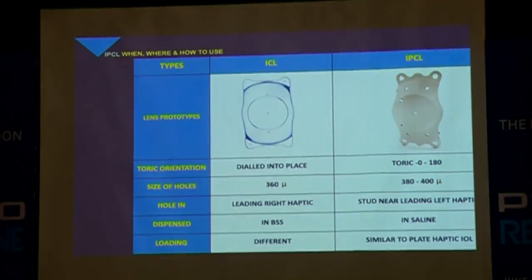As for the size of the holes, the ICL has a central hole of 360 micron. Bench studies have shown that this does not cause any dysphotopsia or diffraction problems. In the case of an IPCL, it's 360 in the center and 400 in the sides.